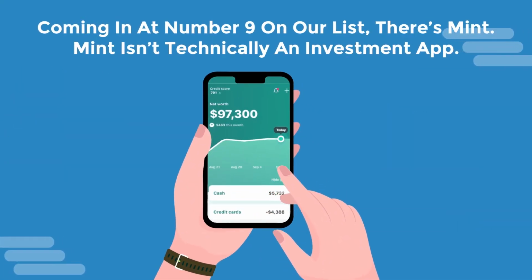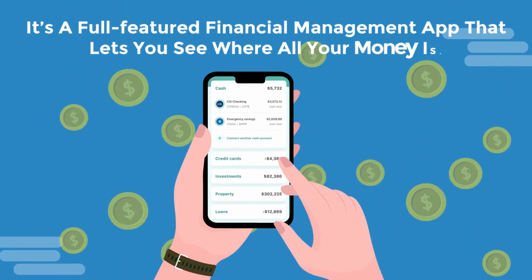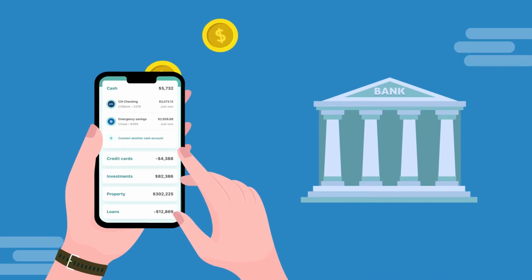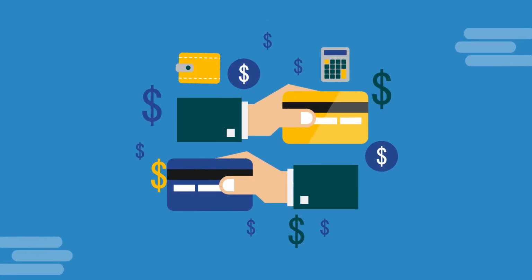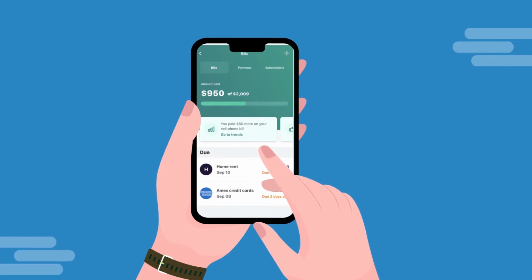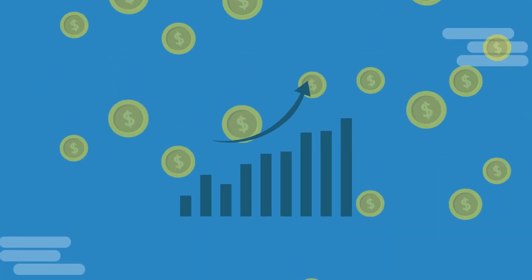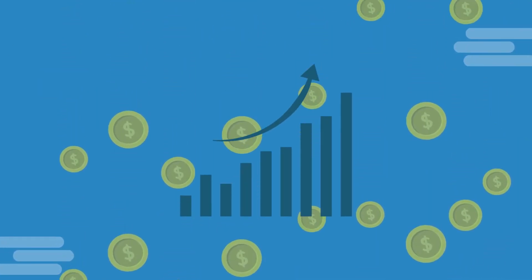Mint isn't technically an investment app. It's a full-featured financial management app that lets you see where all your money is. You can link it with your bank account, your credit cards, and your investments, and it will show an overall picture of your financial health. You'll still need to make your investments through another platform, which is definitely a drawback. But in terms of free financial management tools, it's one of the best in the business.